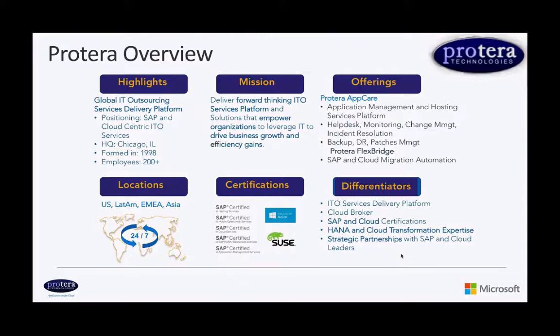We're right now focused around the SAP ecosystem, and with that, our platform we call AppCare provides the application management services and the full stack hosting services on that. So with SAP management, we can sit on top of the Azure cloud, and we provide all the monitoring, all the backups, the disaster recovery setup, all the design that is considered and required to run SAP in the cloud. So we fully manage that, and we provide that as a subscription service that is a monthly fee and provides SLAs on top of performance guarantees and response time with our help desk.